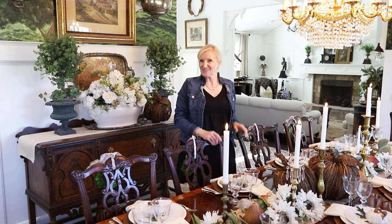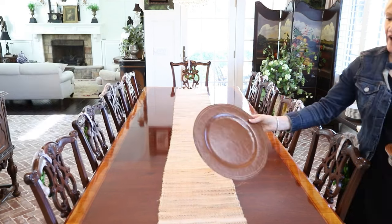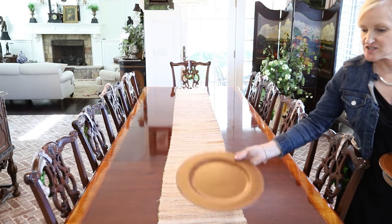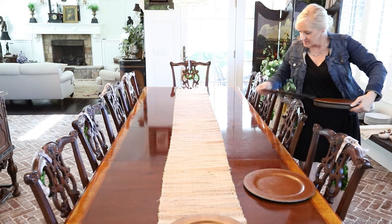Today, I am going to share with you a beautiful, neutral, well, sort of, tablescape with lots of natural texture. You are going to love it. Come on, I'll show you. The first thing that I did was to lay out my natural woven runner. And now I'm adding my leather chargers.